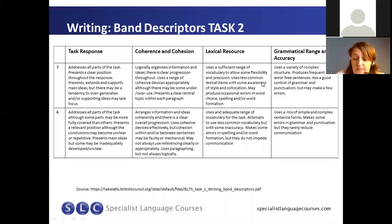The other thing the examiner is looking for is to use some less common lexical items. So where you have a choice of a word that we use a lot or a word that we use less, in a band 7, the examiner is looking for the words that you're less likely to use, the less common, the more unusual words.